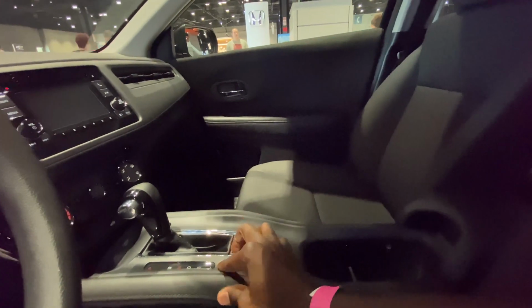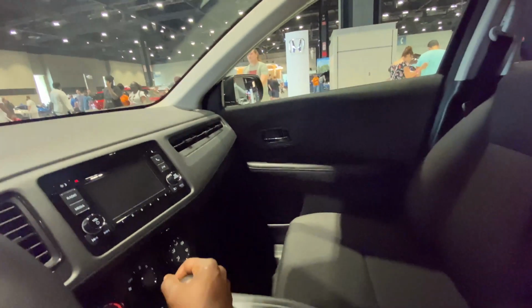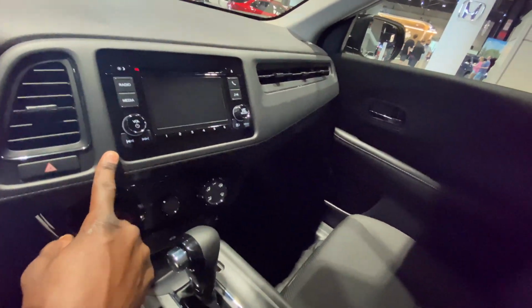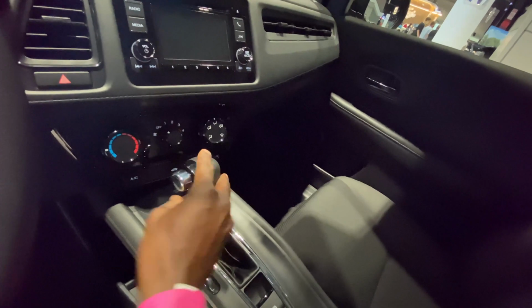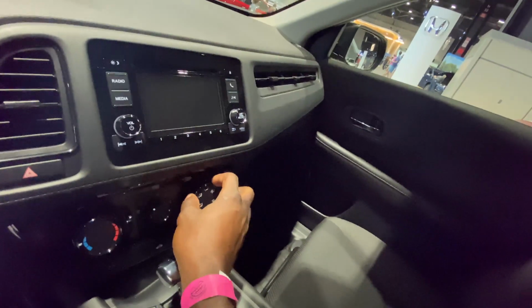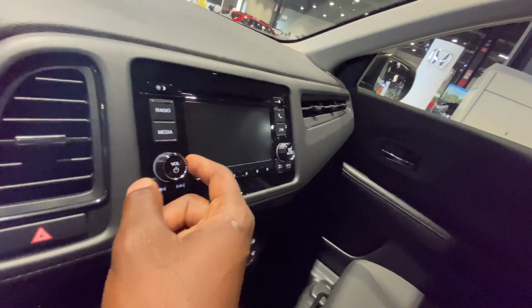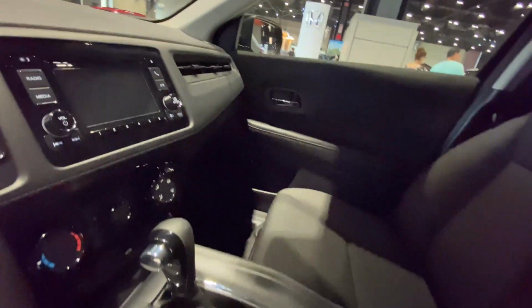The materials are actually very nice. Even though they are simple, the materials are not. This is actually soft touch right here. This is a rubberized soft touch here. These are soft touch. All the knobs are soft touch. This has this knurled material here, but that feels really nice.